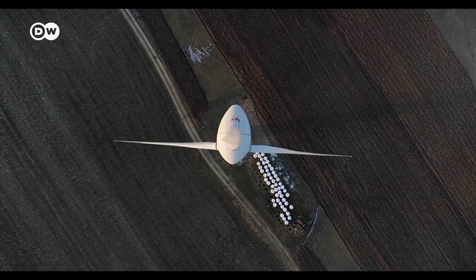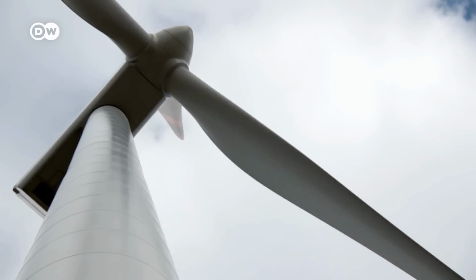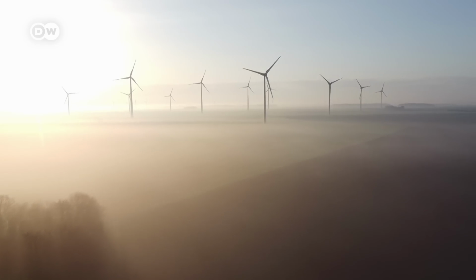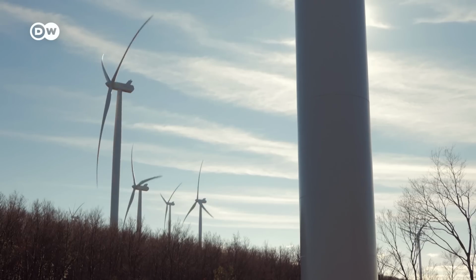And what about wind power, Germany's most important renewable energy source? This year, wind turbines with an output of around 2,200 megawatts were commissioned, enough to supply around 2 million households with electricity. Next year, 12,000 megawatts will be put out to tender. That's the enormity of the task. The administration is going to have to shift up a gear.